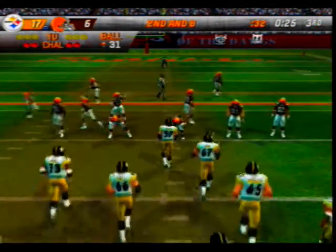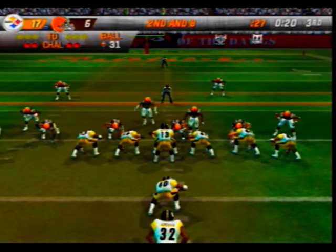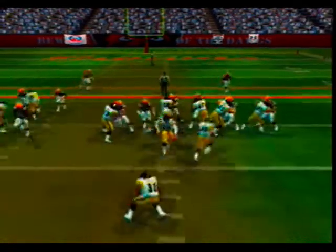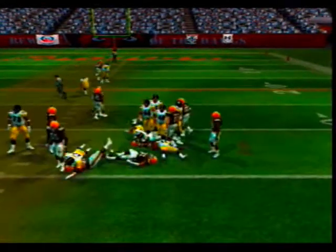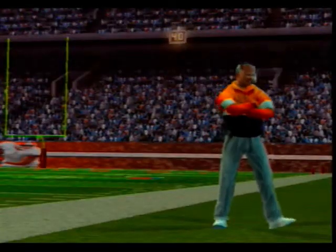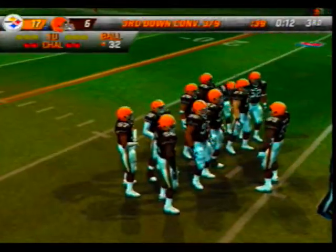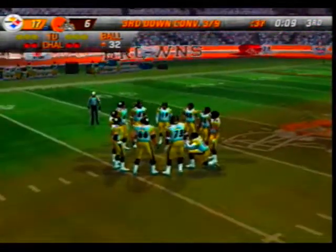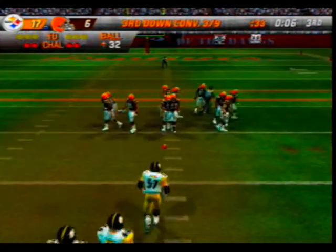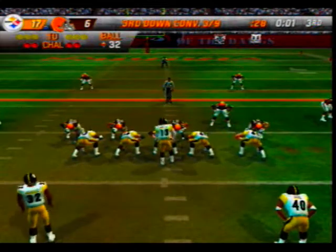Second and 8. Ball on the 31-yard line. We're talking about number 32, the deep back. With a counter play, he's brought down behind the line for a short loss. They wanted to pound it through the middle, but they got pounded for a loss. That was a perfect time for these guys to call a blitz. They got in there, filled the gap, and brought down the back for a loss. It's third down, and they have to get it to the 23 to convert.